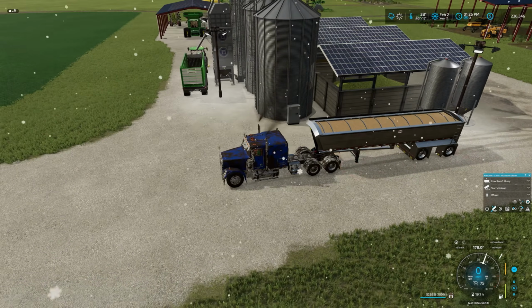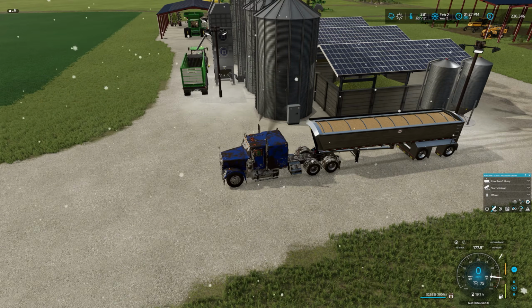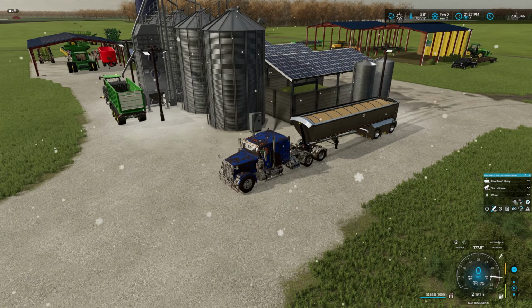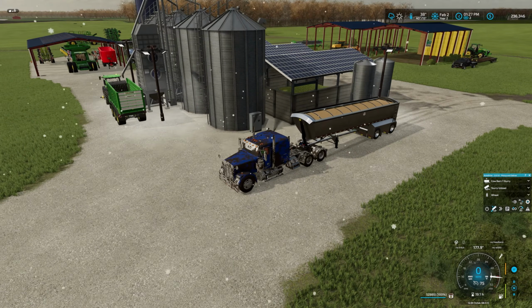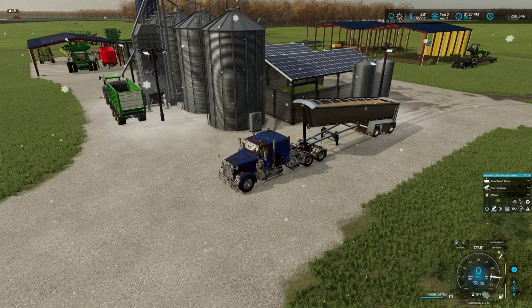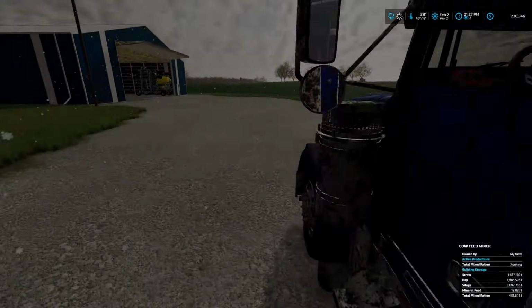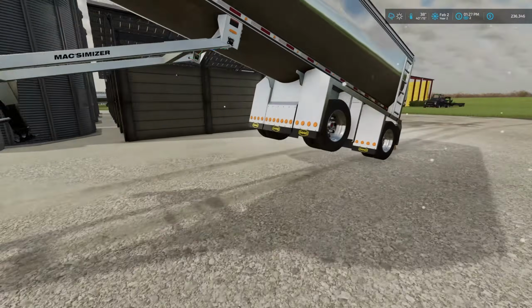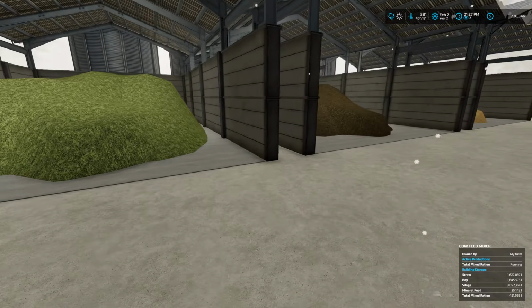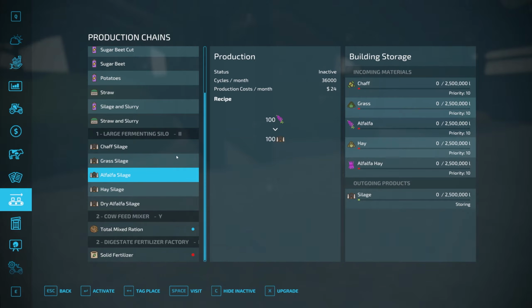Anyhow, there was more digestate in there than was being processed, so we went ahead and upgraded that. We also upgraded this mixer plant to try to start producing TMR faster, because I knew we were going to start needing more and more and more. So we've done that. I have done my best to keep this thing full here, and upgrading it allows for a little bit more capacity.